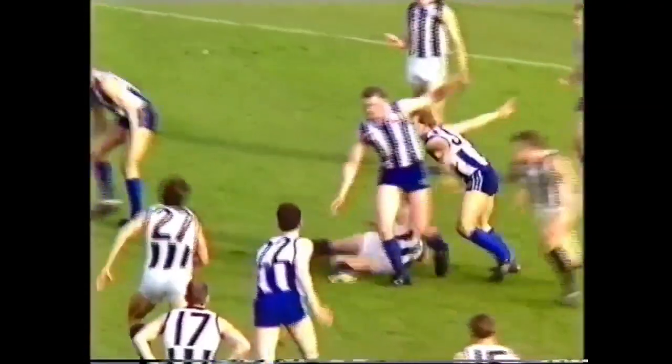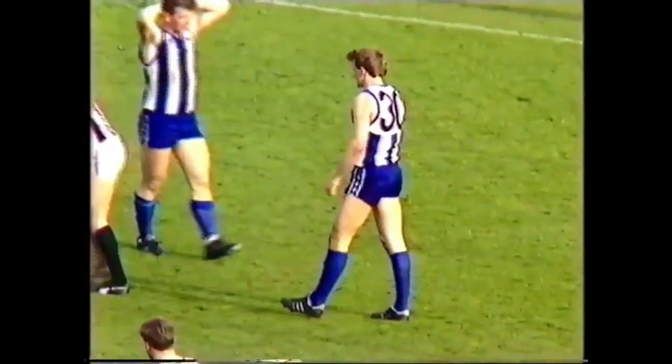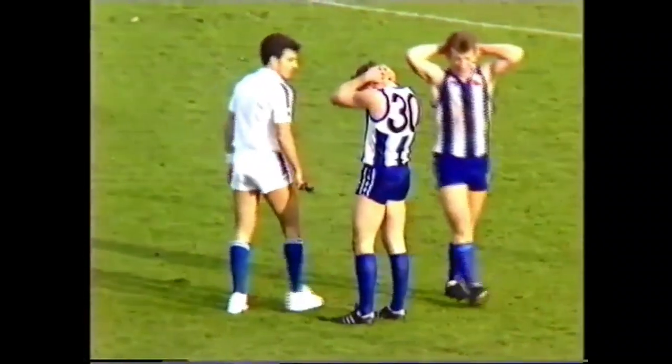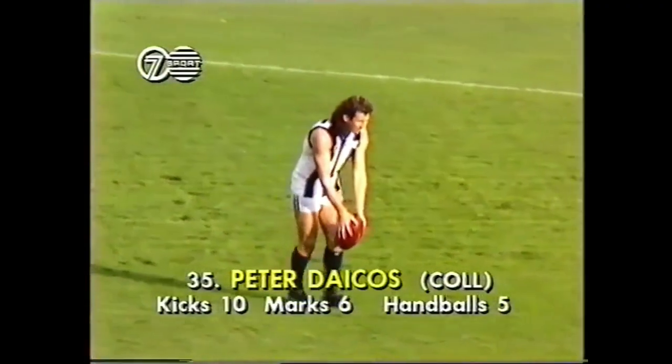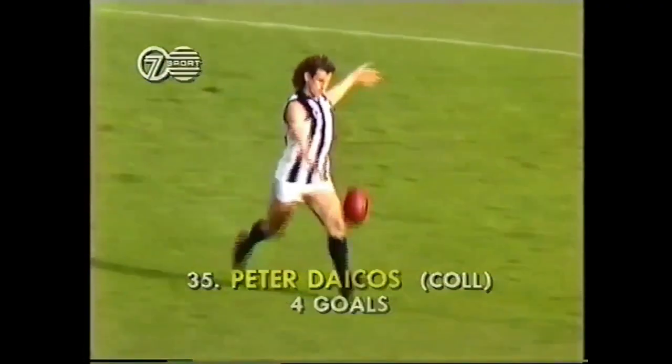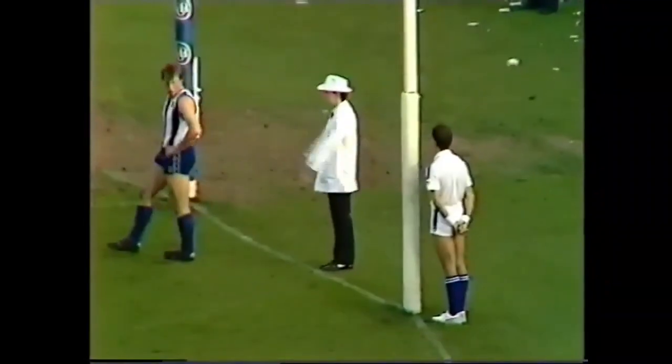Taylor out the back door. Francis pulled down his right. Now it's Daicos. And he'll take the free kick. Chandler, the offender. Quickest way to get it back to Longmire is to bounce it in the middle after the goal. Daicos for his fifth. Looks pretty good from here.